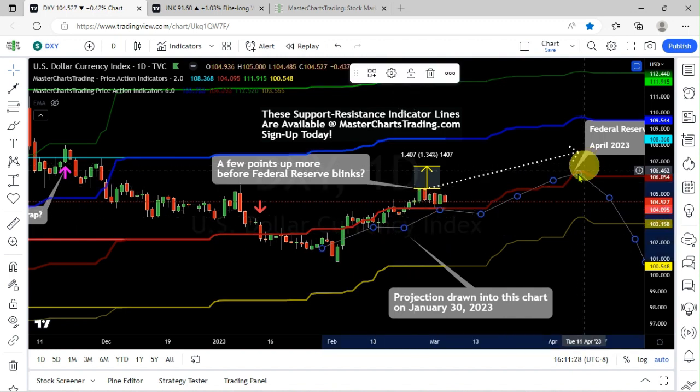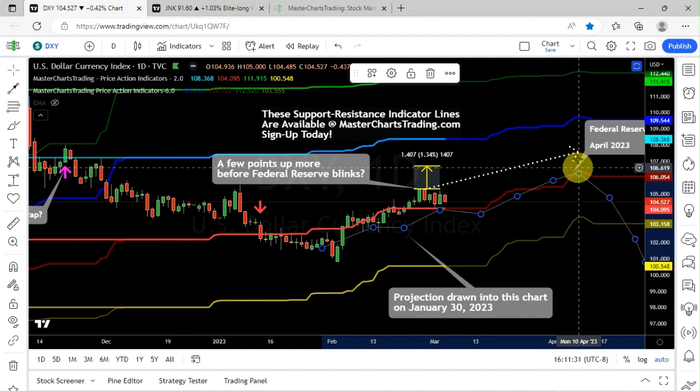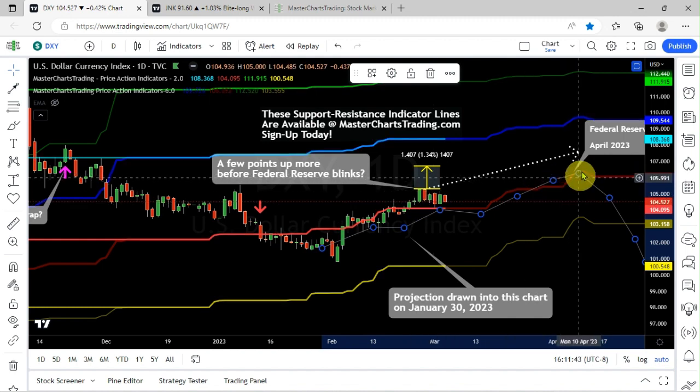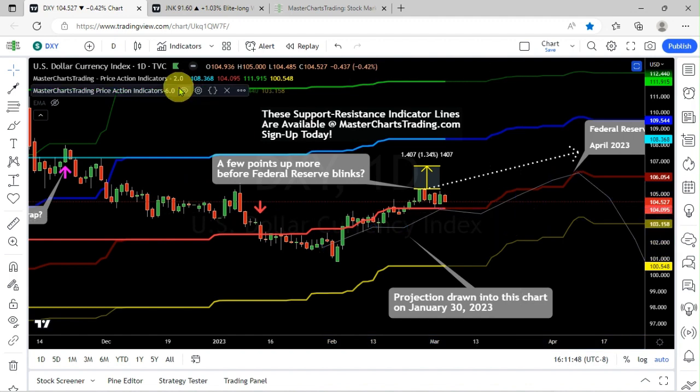So we are super close to where I think we will top out. We're almost there as far as topping out, I think, for the dollar. Time wise, I think we need to just kind of bite the bullet and wait until April. Unfortunately.